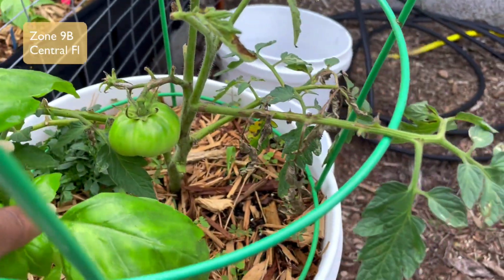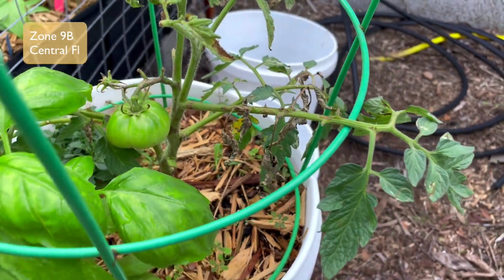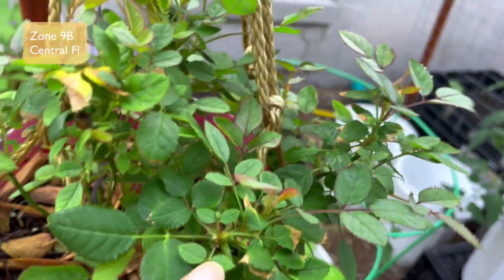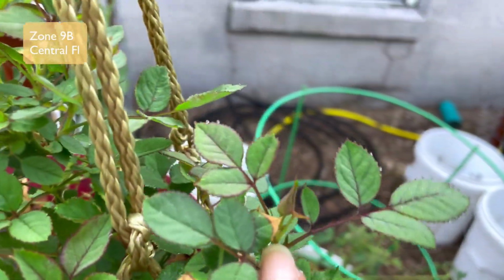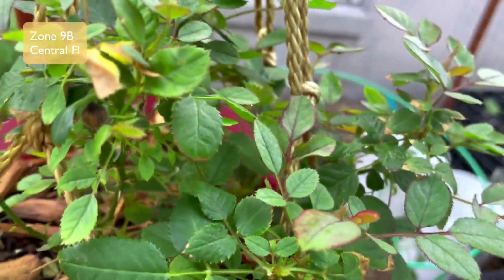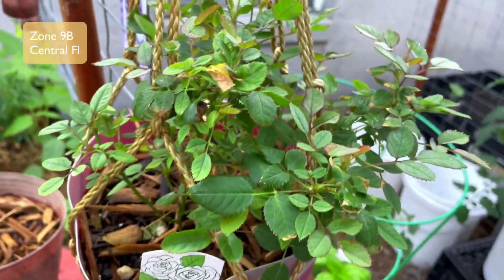I always look at this guy, but I already know I need to replace this plant. I've been looking to see if this is getting more buds. I see one bud right here. This is the miniature rose. I think it's gonna be fine. I see some more buds coming up. So this is gonna be blooming again soon.